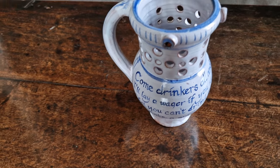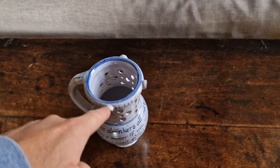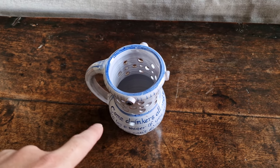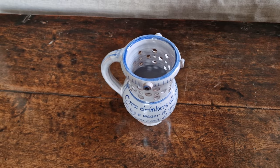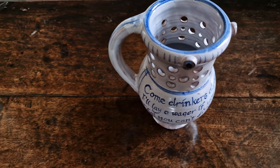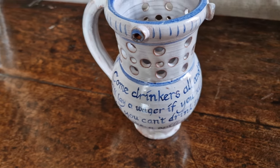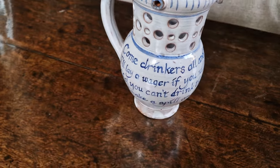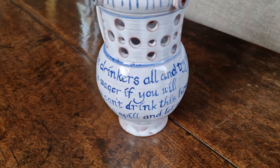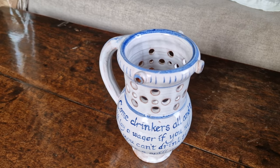Oh, this is a puzzle jug. They liked these. They were a game in those days. You'd fill it up with drink, then you'd have to put your fingers over certain of the holes and try to drink out of one of them, and this would have been passed around to everyone. Hence, the life expectancy for many people was probably about 40 years old. And that is, come drinkers all and try your... Oh, I can't, because it's... I'm not touching it.